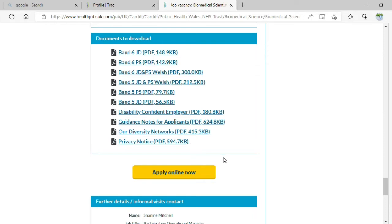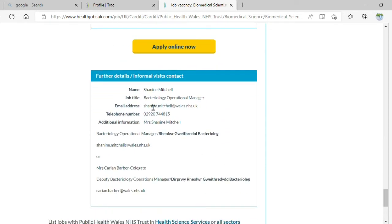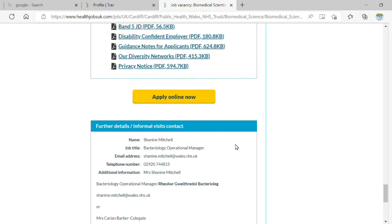And then if you go down, here they mention all the details of the employer. If you are curious about anything, or if you want to know more related to this job, you can contact the following person. So now as you have looked at the person specification and job requirements, you can go and apply online now.